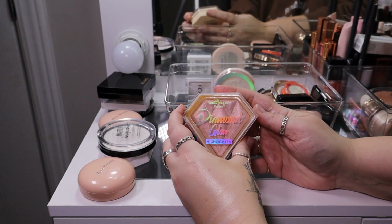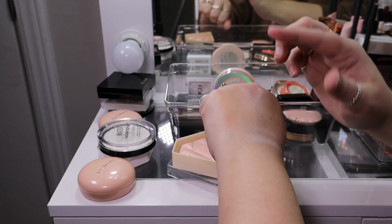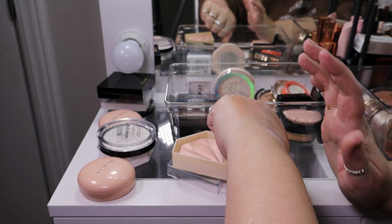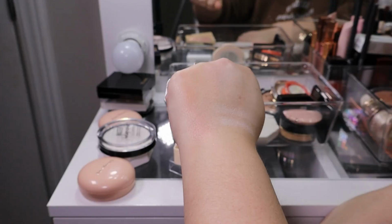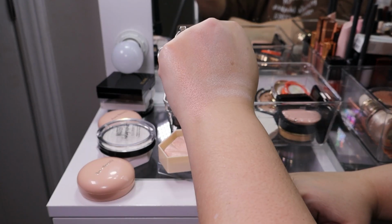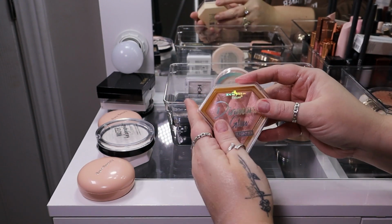Okay, this is from Italia Deluxe, and this is in the shade Princess Cut. I like the packaging more than I like the highlighter. I think the highlighter is lackluster, it doesn't really show up that great. I mean, it's okay, but it's nothing that I'm like, oh my gosh, I love that when I put it on. So I do think I am going to let this one go as well.